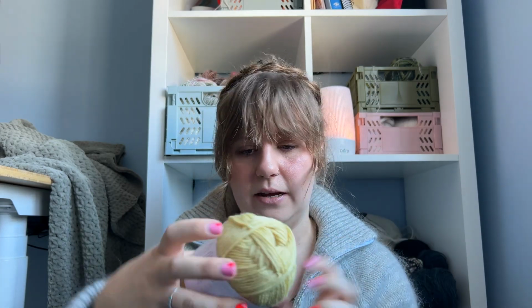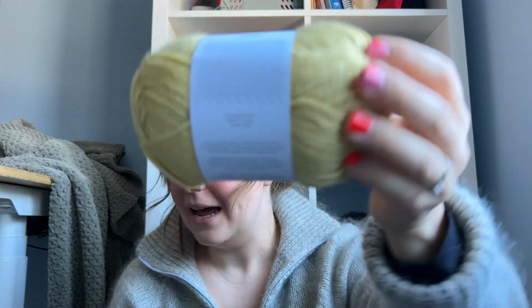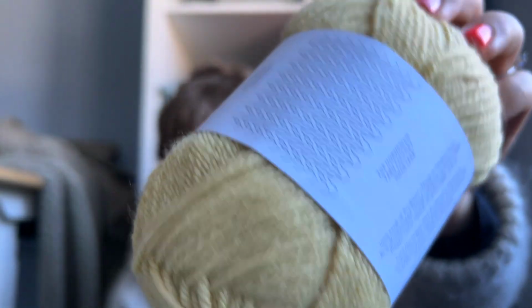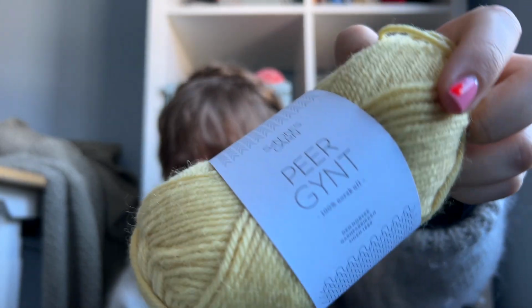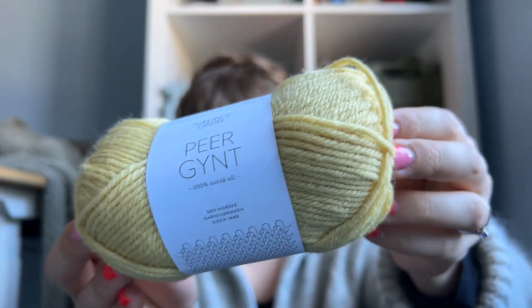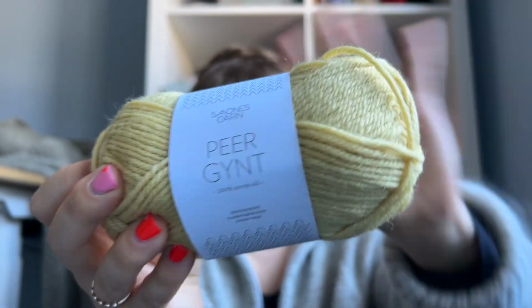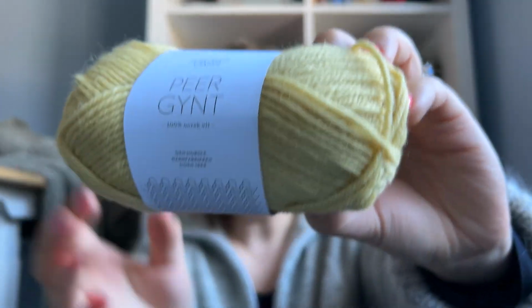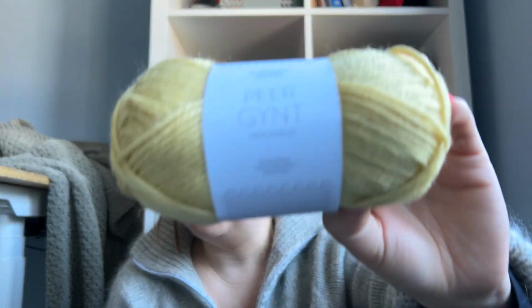This is in color 2122, which I think is called Yellow Moon or something like that. It's a really nice, pale buttery yellow color. Oh, look at that. I'm really in my Zoella era today. Gorgeous. This is really a good upgrade, this camera.